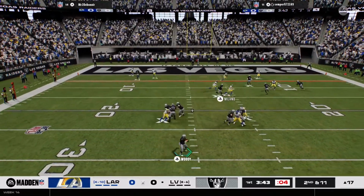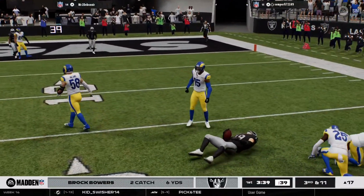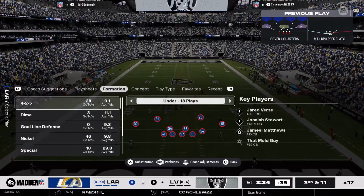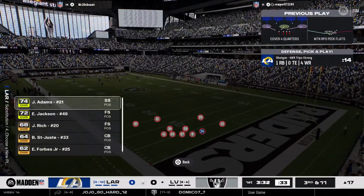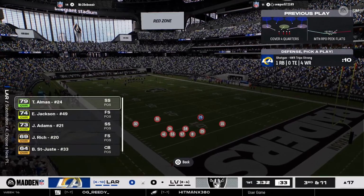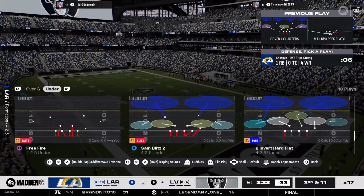Operating from the gun, Woody. Pass complete right side to Bowers. So he stopped for no gain. And that's going to lead to a 3rd and 11. As a defense, you're more balanced when you're in zone coverage because you're able to keep your eyes on the quarterback and see the play develop in front of you. They're able to keep the quick pass in front of them and stop it right at the line of scrimmage.